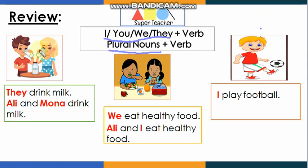So, look at the picture over here and tell me what are they doing. They are drinking milk. Okay, so let's read the sentence. They drink milk. What is the verb? Drink. Okay, so I want you to notice that the verb that comes after they doesn't have an S. Well done. There's nothing over here. No S. Let's read what's next. Ali and Muna drink milk. Ali and Muna. So more than one. What did they do? Drink milk. So do you see? I want you to look at the verb. We add nothing to the verb.